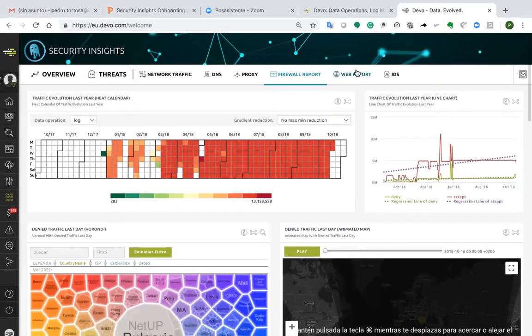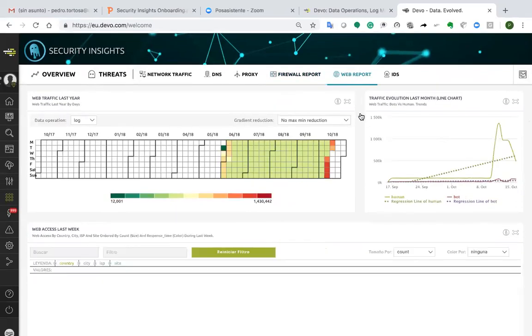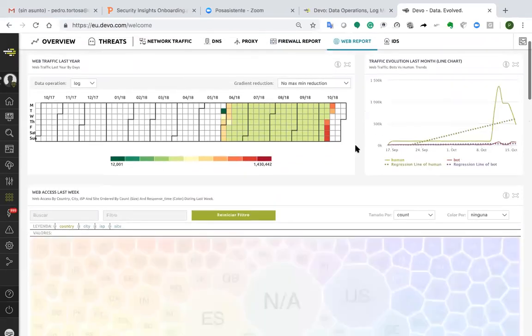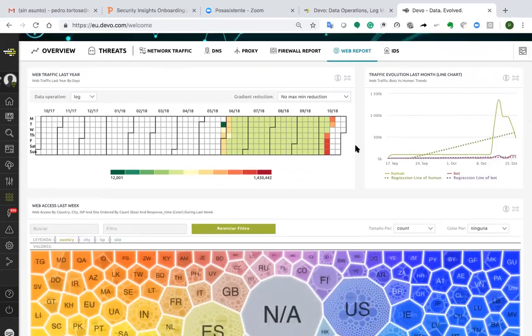Okay, and the other data source that we are using is the web. Here we have, in the same way as the firewall, information from the web, and we are trying to monitor what is going on with our server. In this case, it's an Apache server. That is our own server, the Devo server. But if you have Blue Coat or whatever, it will run exactly the same.